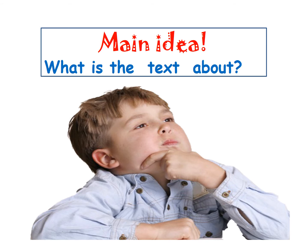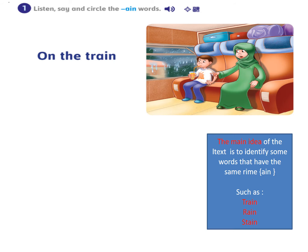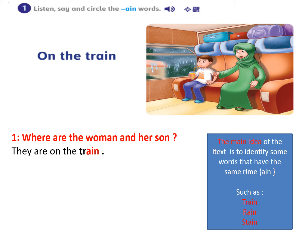Now, I want you to try to predict the main idea of the text we are going to study today just by looking at the following pictures, through answering the following questions. Question number one. Where are the woman and her son? Very good. They are on the train. Train. Question number two. What is there outside?